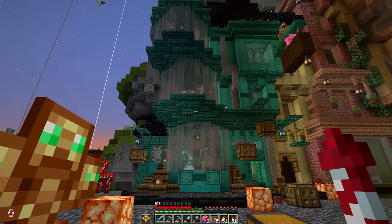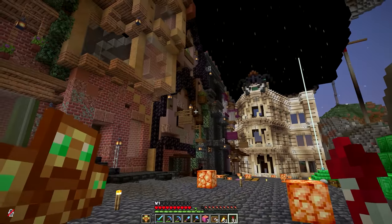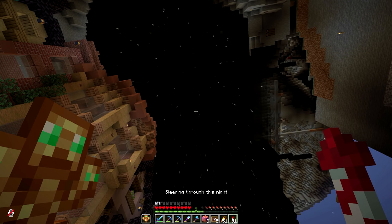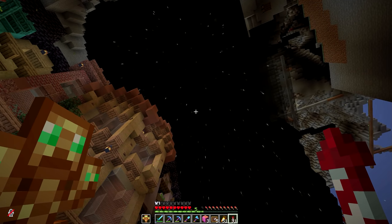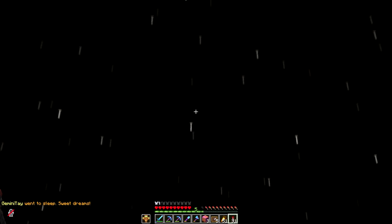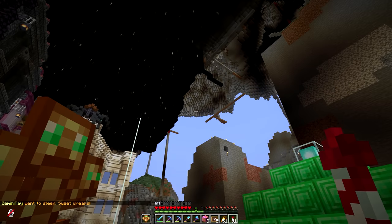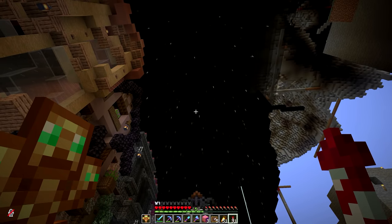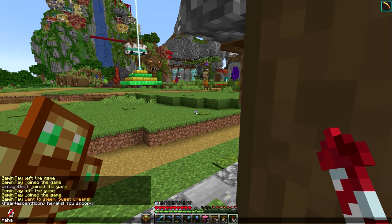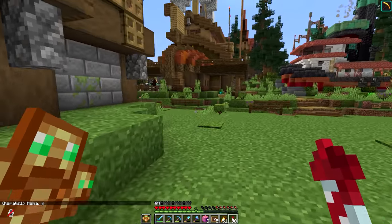Okay, this is insane. This is so neat. Oh, wow. That is such a cool way to do a sky with stars. That is beautiful. Just envision this being totally enclosed and just looking up at the sky. You spoopy. Spoopy. I'm spoopy.